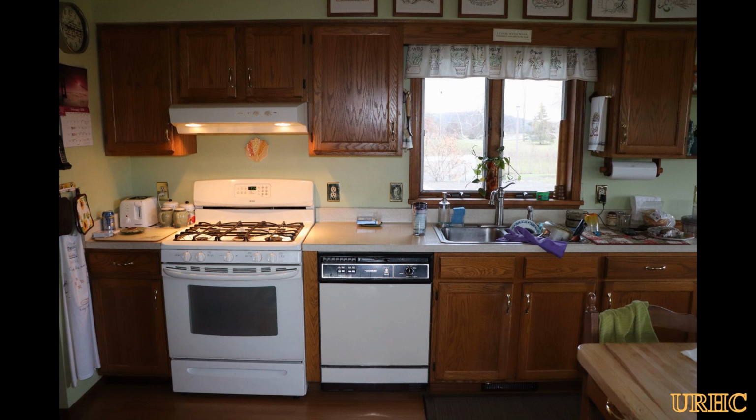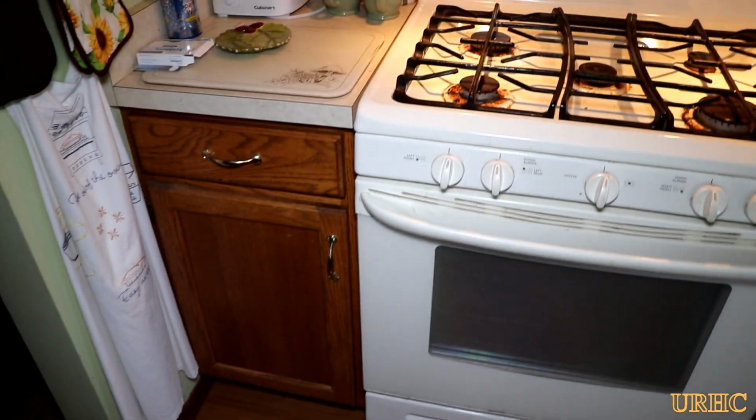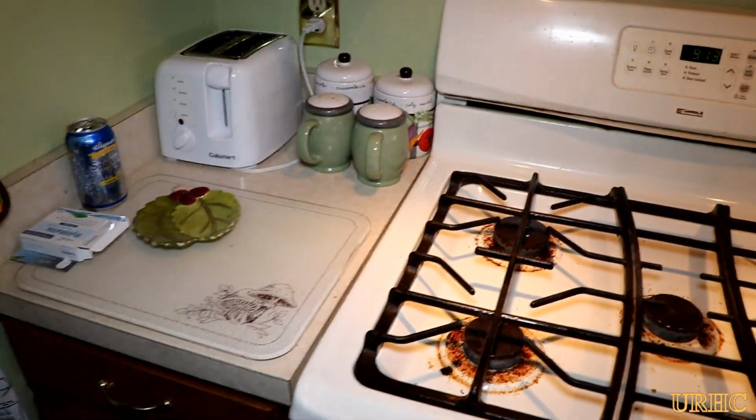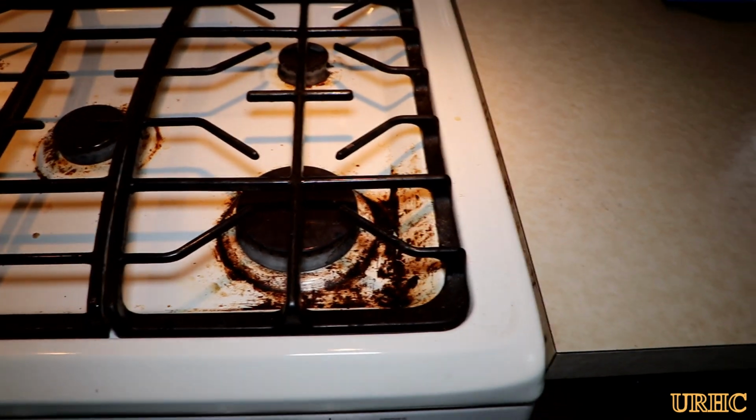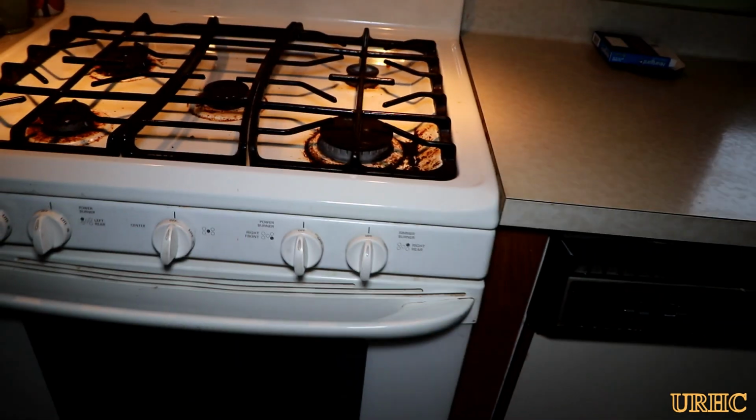And seeing how the whole top of it was actually etched from the acid of tomatoes from us cooking over the years, and it really couldn't get cleaned anymore, just a nasty mess, we decided to replace it.